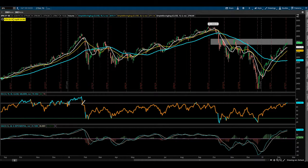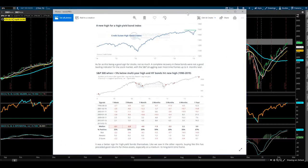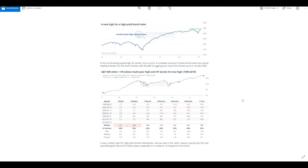Now, we put the S&P chart aside here for a second. We're going to take a look at a couple of interesting things Sentiment Trader has put together. One of which I wanted to address was the breakout last week in a high-yield bond index. I saw a lot of people talking about this in a very bullish manner, like high-yield bonds are going up, that can't be bad for the market. That's all signs clear, we should continue to grind higher.